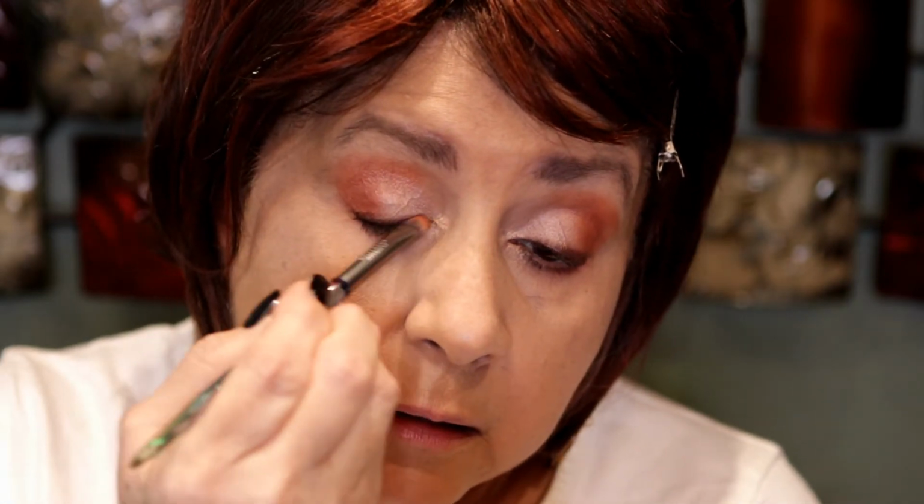Smudge it. This one, the other side is darker. So we're gonna have to make this a little darker. So the way it is, you can never get both sides to look the same. Okay, that's better.